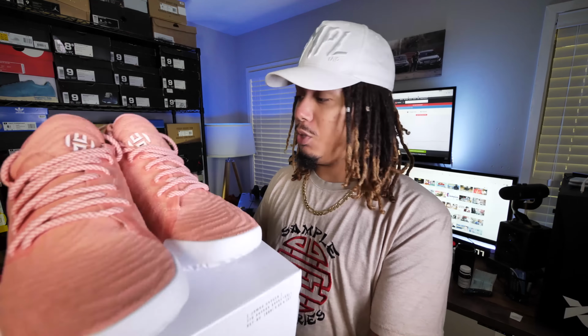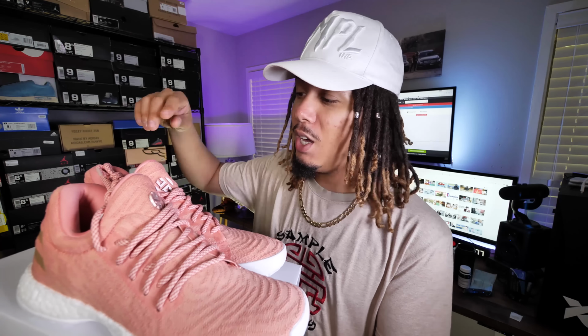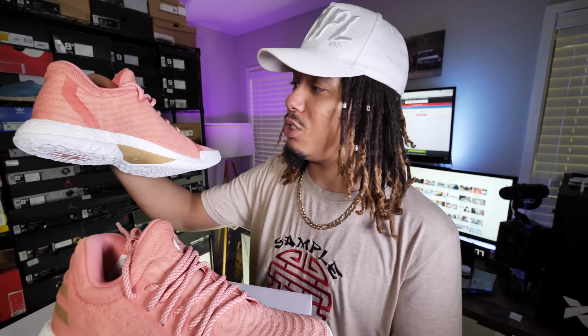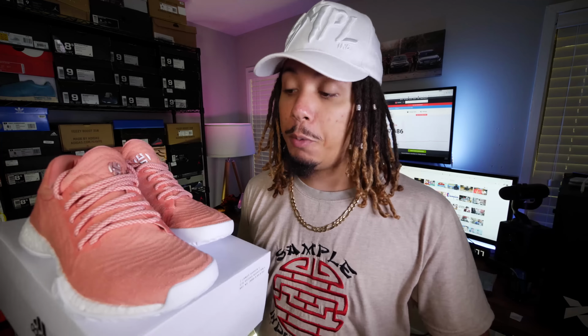But overall, the shoe is dope. I have them in a size 8.5, which I believe should fit pretty well, because I have 8.5 in the Crazy Explosive, and they fit pretty true to size. I like the shoe overall, though. It just looks good. The Harden One in general was a nice basketball sneaker. I just was not so much of a fan of the toe box being all leather. So once I heard that the whole toe box would be exposed with Primeknit, it was just, you know, automatic.